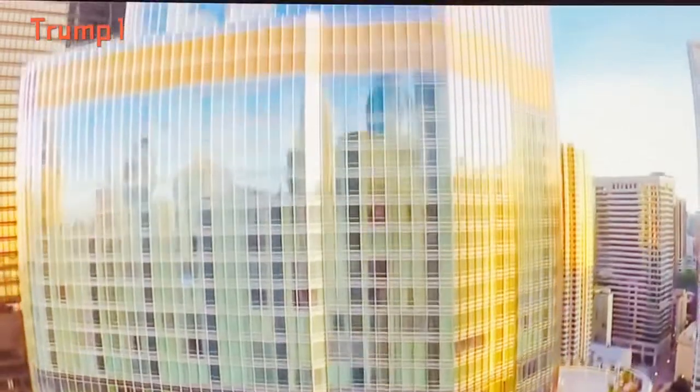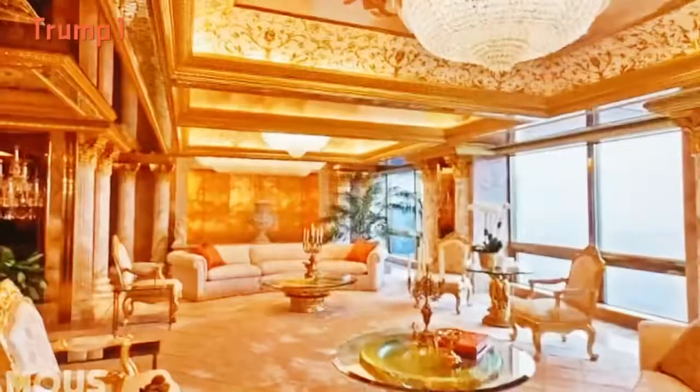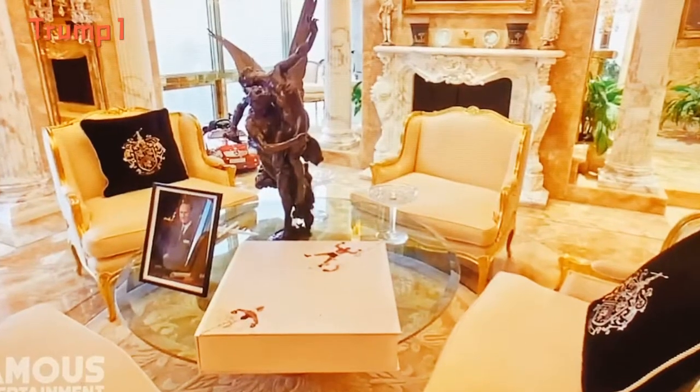three-level penthouse 66 stories high in his skyscraper on Fifth Avenue. Trump can enjoy nearly 11,000 sprawling square feet of living space, and his son Barron reportedly has a floor all to himself. As you might expect, the penthouse is decorated in over-the-top lavish fashion with cathedral ceilings, Corinthian columns, massive sparkling chandeliers, and gold accents of Versailles.